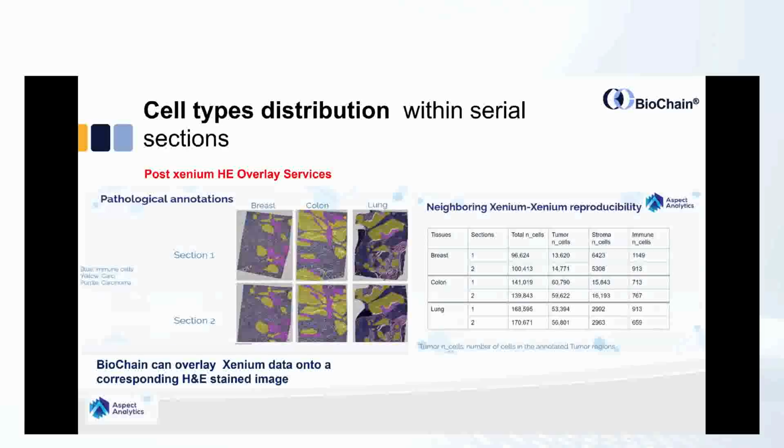Then we also did H&E overlay. We had a pathologist who was able to identify immune cells, blues are immune cells, yellows, purple is carcinoma, and then we have other types of cells that people looked at. A pathologist was able to annotate it, and then we looked at stroma cells over here, immune cells and tumor cells, and we were able to identify these cells. So that was the next step.